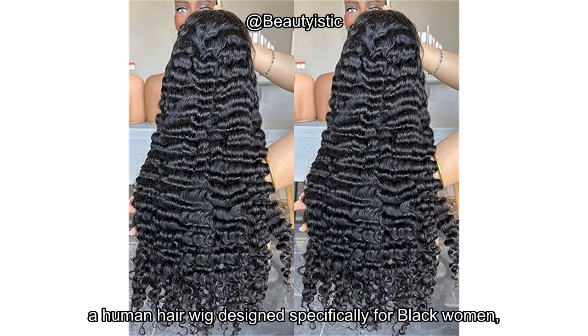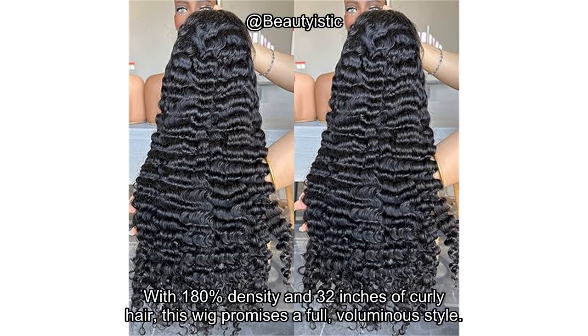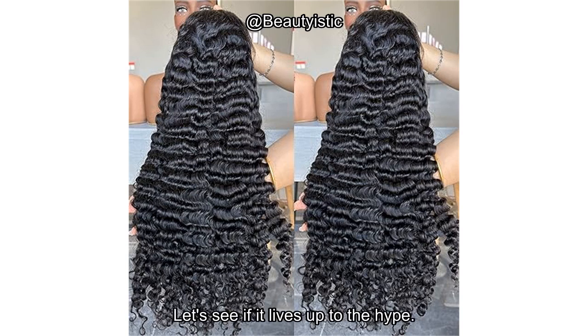human hair wig designed specifically for Black women, featuring a pre-plucked hairline and baby hairs for a natural look. With 180% density and 32 inches of curly hair, this wig promises a full, voluminous style. Let's see if it lives up to the hype.